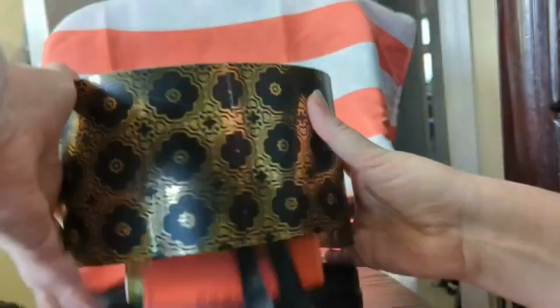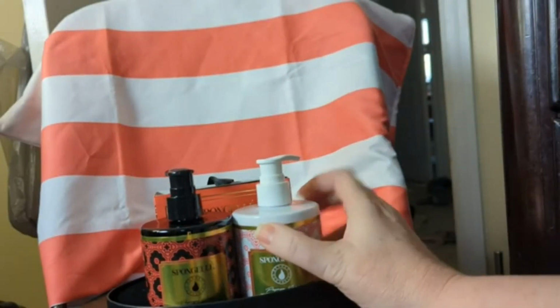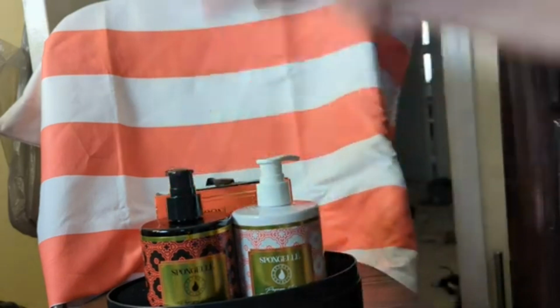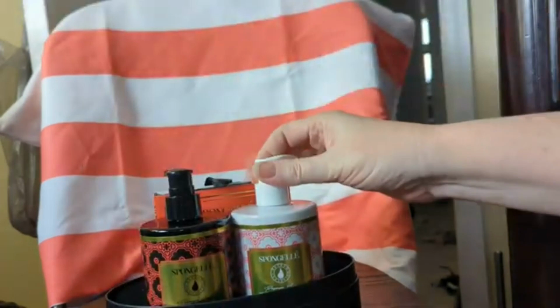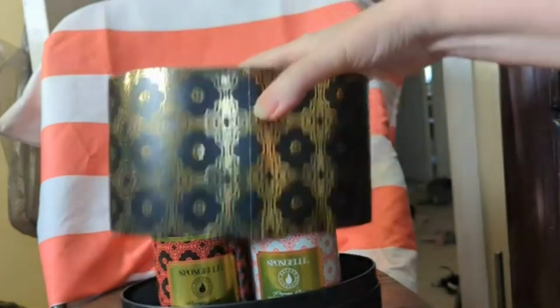Forgot one of my gift sets. I do have a sponge gel gift set. It has the shower gel, lotion, and then the sponge gel scrubber. Oh, and Papaya Yuzu is the scent for all of these.